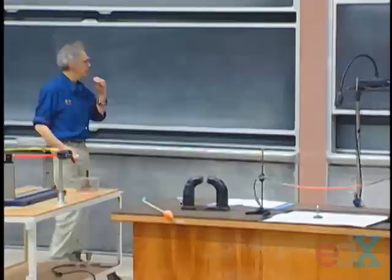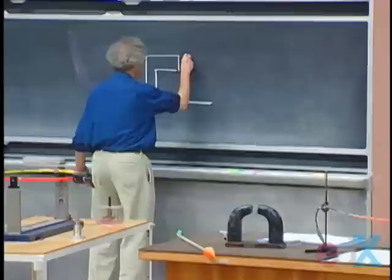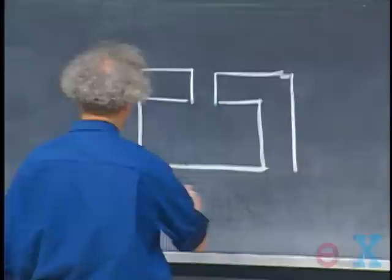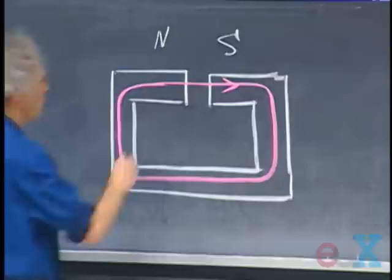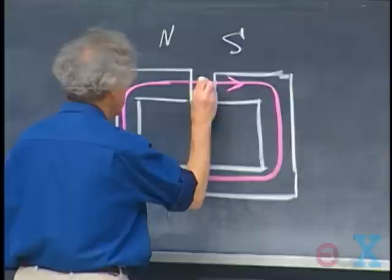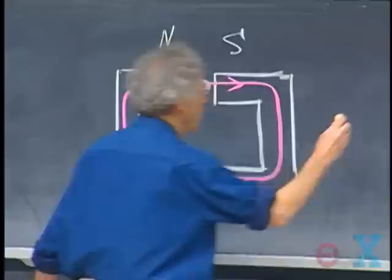Here is that magnet. This is the north pole of the magnet, and this is the south pole. I don't remember which is which, to be frank with you. So the magnetic field would run then like so. And I have here a current wire, a wire that runs a current through it. The wire is perpendicular to the blackboard.